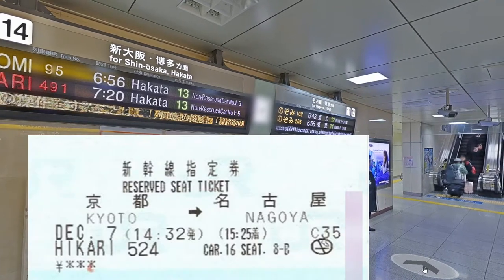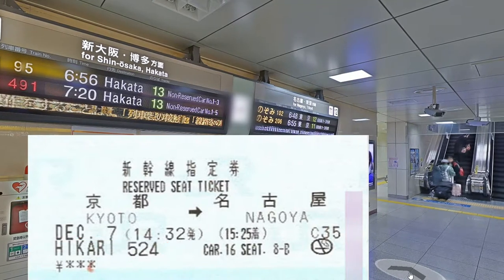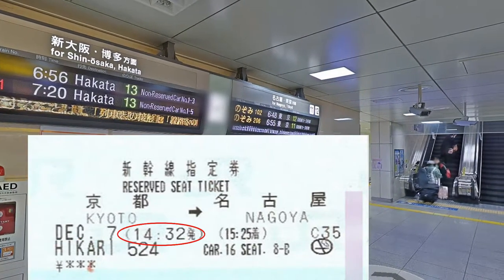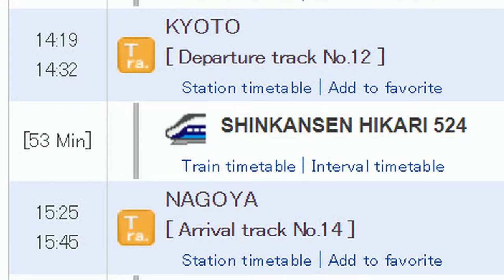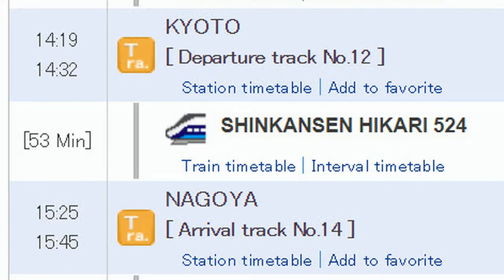Our reserved seat ticket shows that at the Kyoto Station, we ride the Hikari 524 Shinkansen bullet train at 14:32 hours or 2:32 p.m., while our Hyperdia search result, which we have previously done, shows that we ride the Hikari 524 Shinkansen bullet train at 14:32 hours or 2:32 p.m. at the Kyoto Station at departure track or platform number 12.